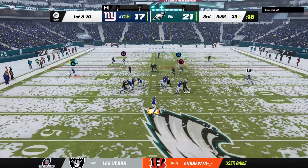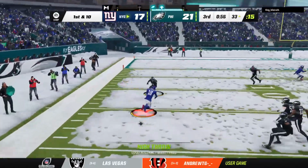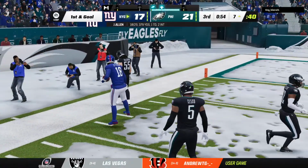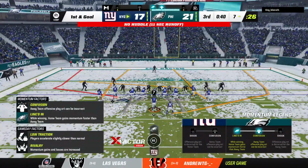Throwing on 1st down is Allen. And this one right back into the hands of Jefferson. And finally, down he goes as they work it inside the 10 to the 7.